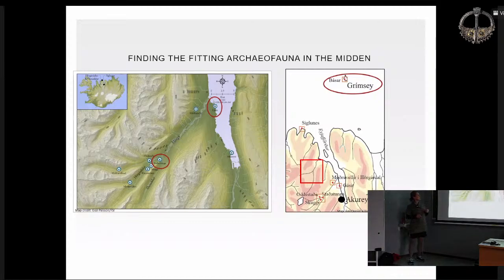So what I did was, and I know you've heard about this multiple times, try to find contemporaneous archaeofauna and activity settlement sites that would give me a little bit of an idea of what the animal bone patterns could look like in an area that forms more or less one of the hinterland regions to a medieval trading site or to a relatively central site. We're talking small scale here.